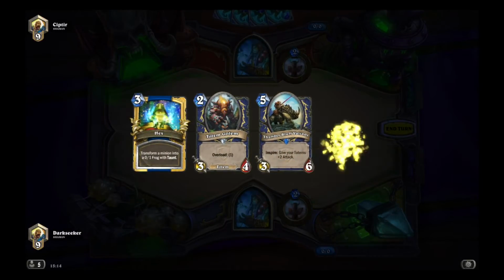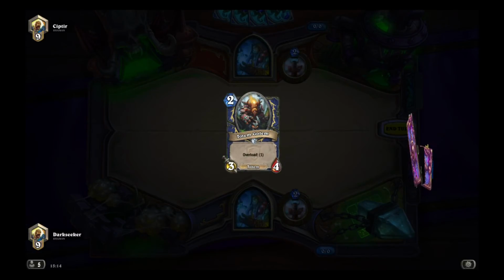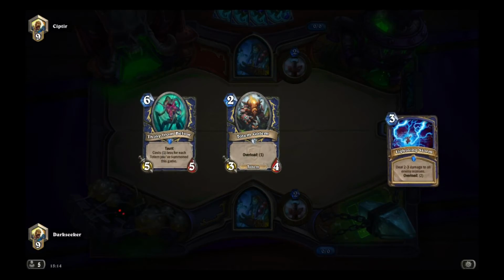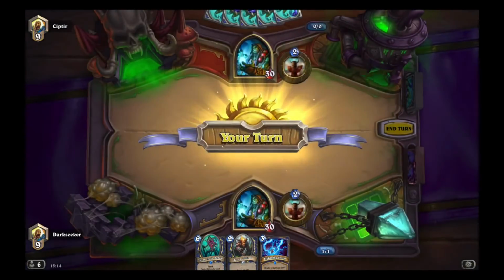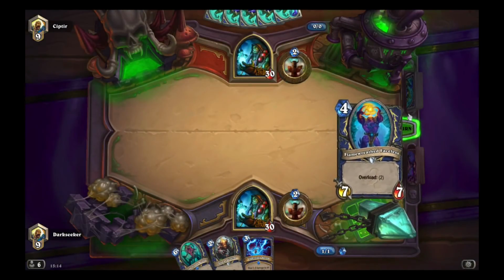Going up against a Shaman here, and we're going to keep the Totem Golem. It's a 2-drop. Okay, that's not great. This opening hand could have been better, I guess.